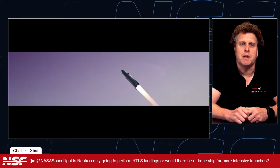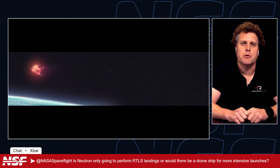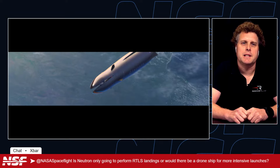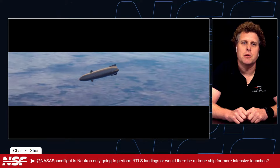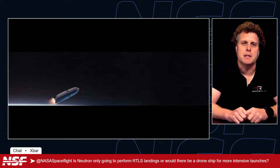It was like, well, let's just return them all to launch site. But actually, you chew a tremendous amount of performance to do that. A Neutron RTLS is like 8-ton payload. A downrange drone ship landing is 13 tons payload plus. So there'll be certain missions where return to launch site makes sense, but from an economic model, the baseline is to return back to a drone ship.